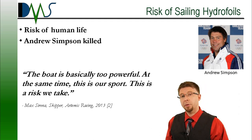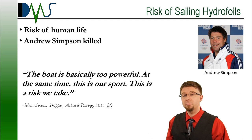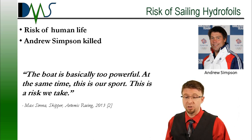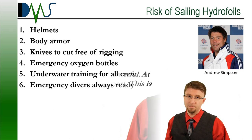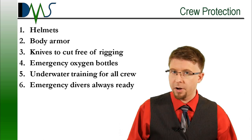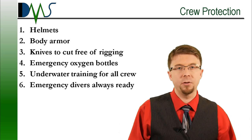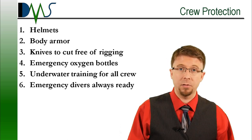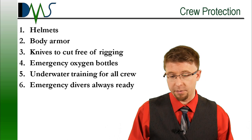That's difficult to deal with. We have people, even skippers from that yacht, saying the boat is too powerful. But at the same time, they are also saying this is the sport. This is what they want to do. And they're saying that it's a risk they're willing to take. See, I accept that extreme sportsmen like the America's Cup sailors, they're going to demand new challenges, and they're going to love that. But I can't accept that those new challenges should jeopardize your life.